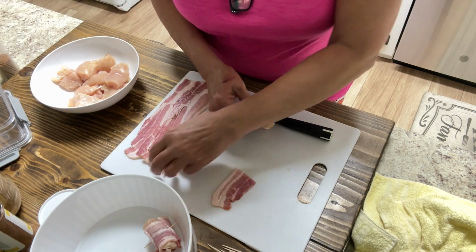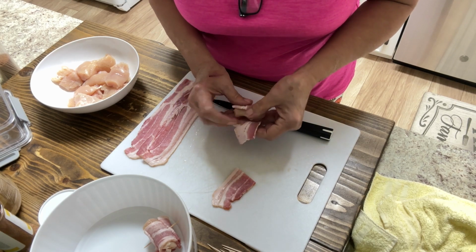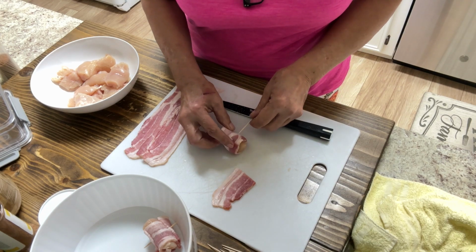Let's see. No, I'll take this one. I am going to use that piece of bacon. You can bet I will. Guys, these are delicious. I've showed y'all how to do tiger tails.